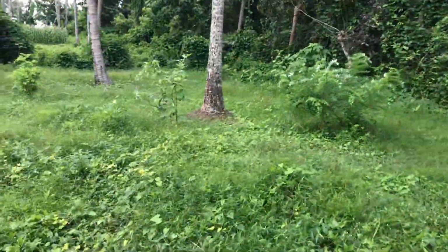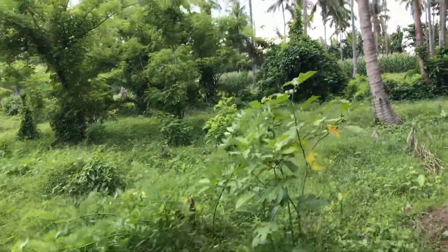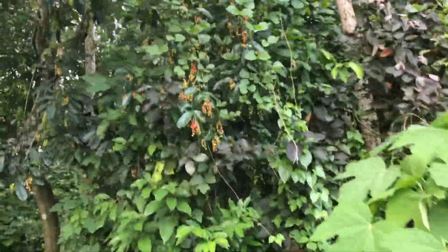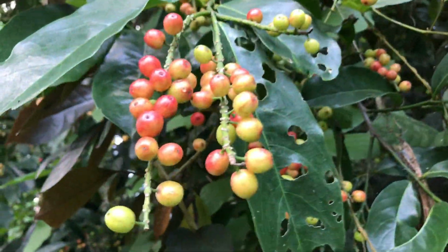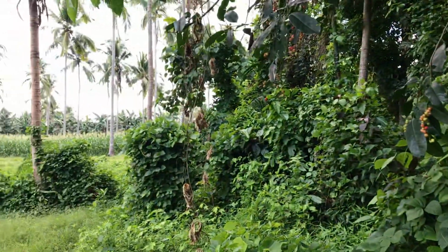And I found something interesting here guys, because when we were kids, I liked this tree, and I don't know the English word, but this is bignai. It's actually very sour. Look. So let's check. Oh my god, that is very sour guys.